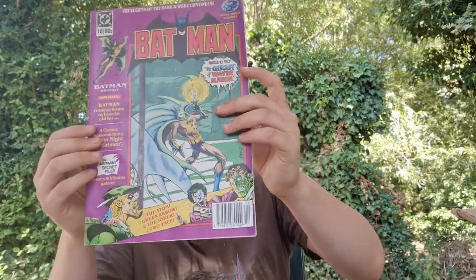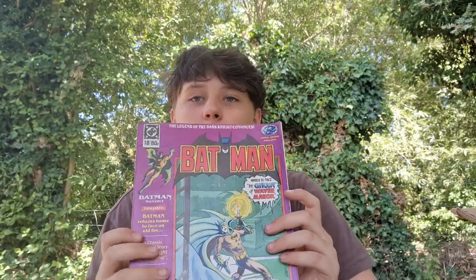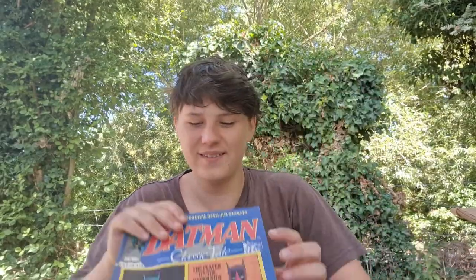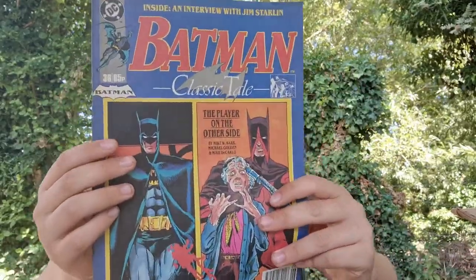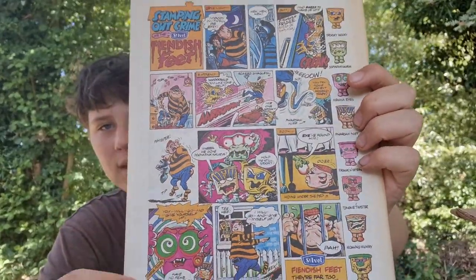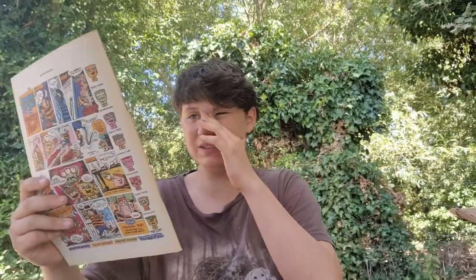Guys, look at this, right? Since when did comics advertise guns for kids? You only get that in like the 90s, okay? Like, come on now. Next we have, and look at this. They have like a yogurt commercial on the back. That's actually a comic strip. Why didn't they do this for normal advertisements? I'd buy everything.